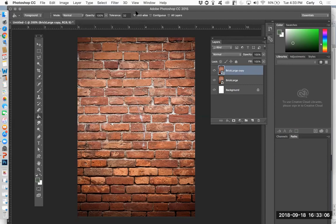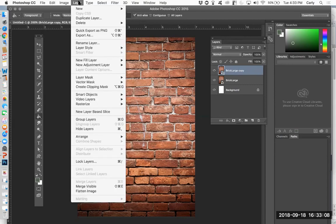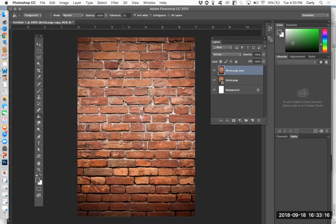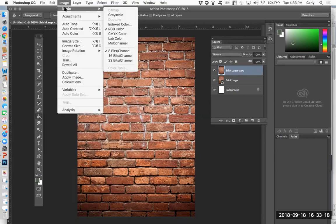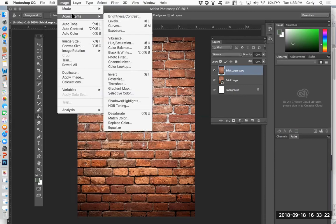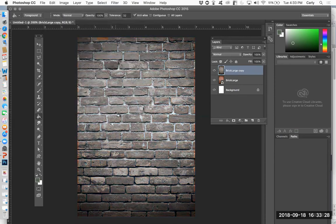Now I'm going to go up to Layer, Rasterize, Layer. Now I'm going to go to Image, Adjustments, Desaturate, and now it's black and white.